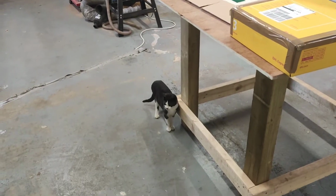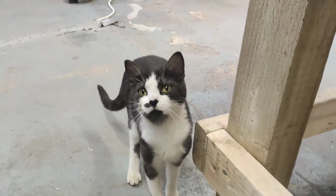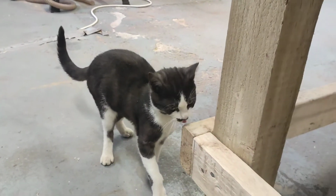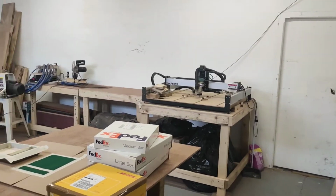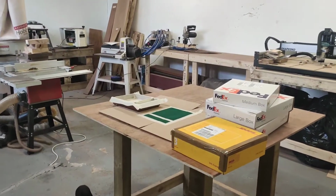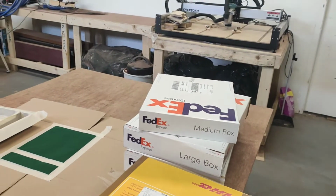Hello, Skippity. Yeah, shop cat. Oh yeah, hello. She's our mouser. Well, one of them anyway. You guys have probably seen her before if you've been following me for a while. That's Skibbity.